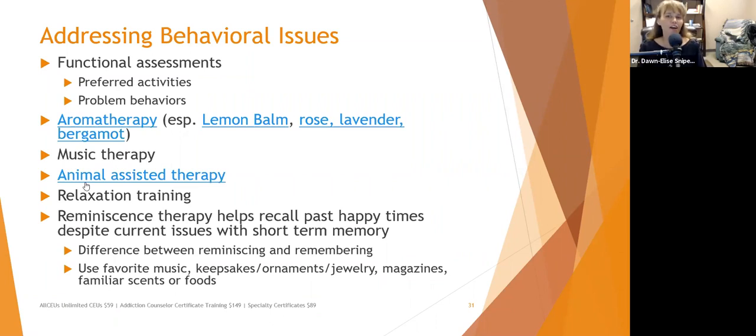And then you want to do a functional assessment of problem behaviors. If we can keep their preferred activities at a high level, you're probably going to have fewer problem behaviors. The problem behaviors have a meaning. We want to understand what the meaning is. One of the perfect examples is if you're working with somebody with dementia and they keep going into their closet and pulling everything out of the closet and putting it on the bed. And you don't understand why they're doing that, and they can't tell you why they're doing that.